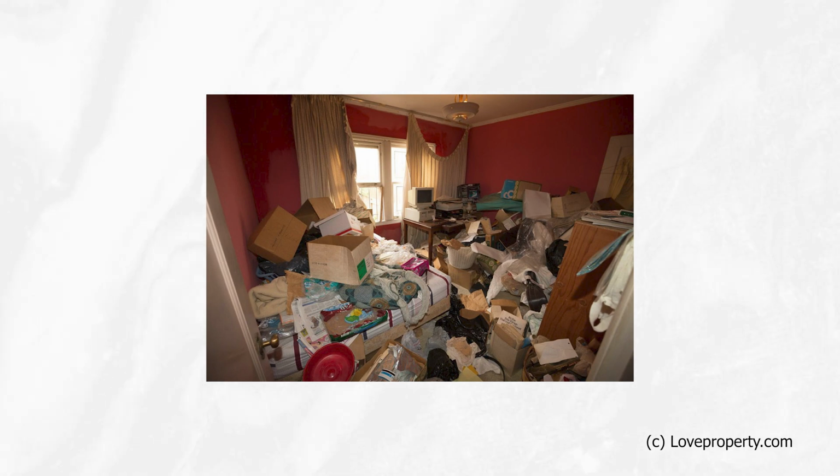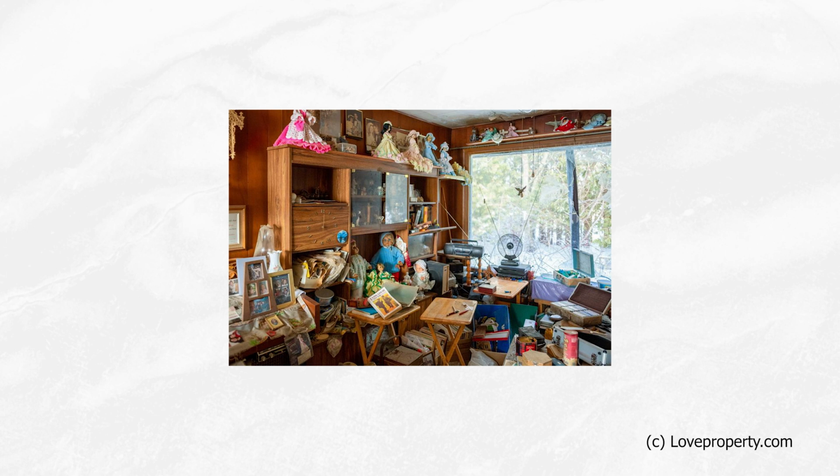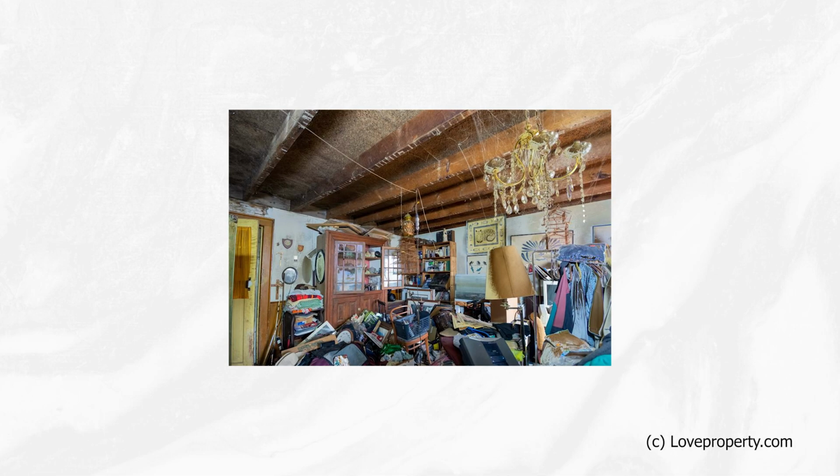Examples include the following. Hoarders. I have seen properties whereby you couldn't even see inside the rooms or safely walk around inside the house as there was so much stuff. This instantly puts off a lot of buyers as they can't see what they are buying.